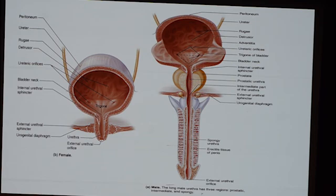So the male urethra is also used during ejaculation. Semen enters the urethra via the ejaculatory ducts. They're not listed here. We'll talk about that in reproduction.